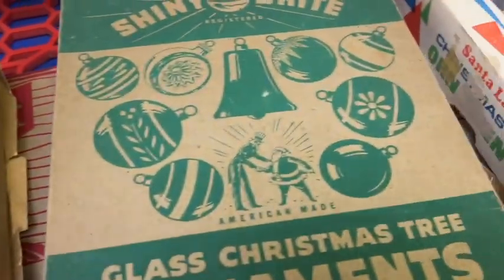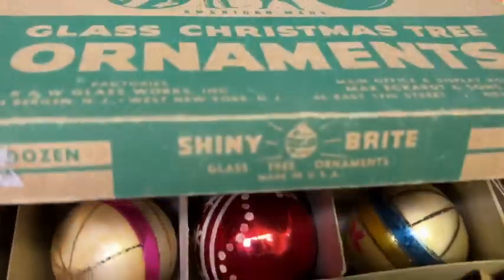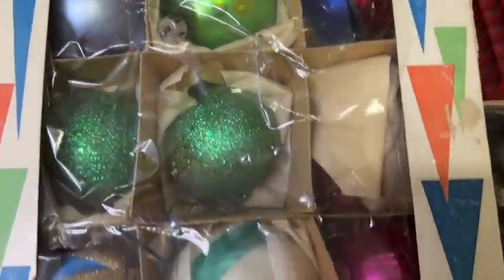I love old Christmas ornaments. I love shiny brights. These types of ornaments right here are called stenciled ornaments. I've sold those many, many times in the past. Those had a lot of wear though. I mean, it is typical for them. They are old, like they're from the 1940s.